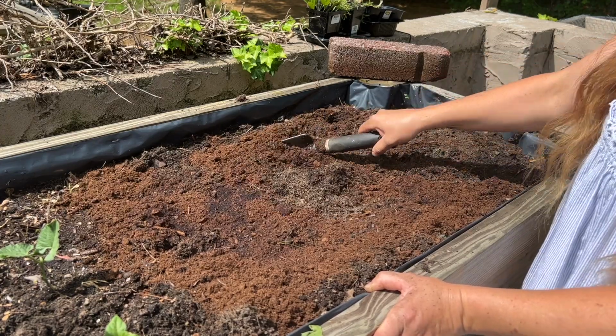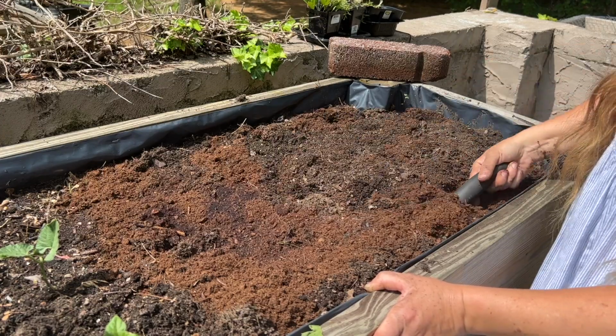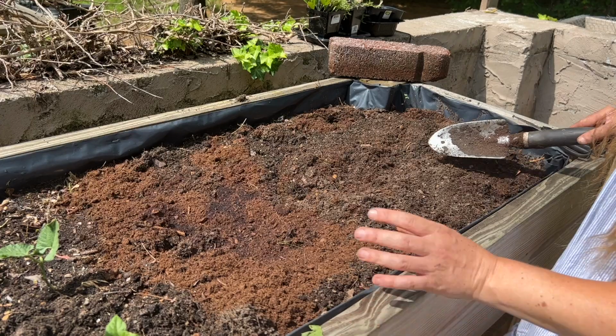I will add some worm castings when I actually plant my bigger crops in here. I'm not going to do it with my green beans.